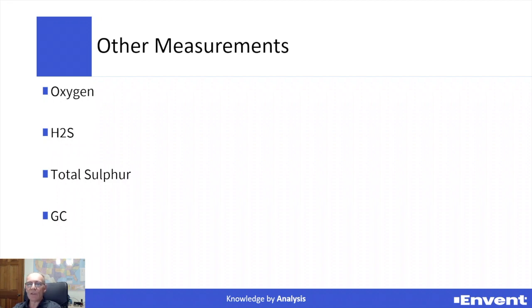And between us we can offer other measurements as well, such as oxygen, H2S, total sulfurs, and also a GC for measurements within natural gas.